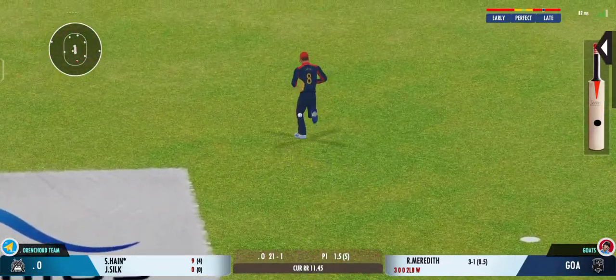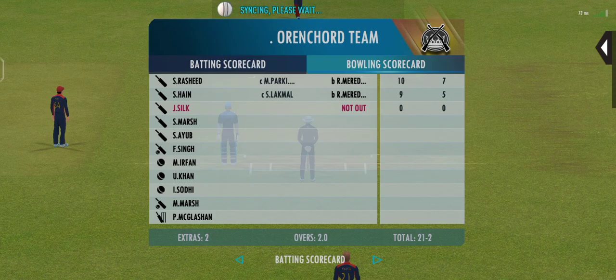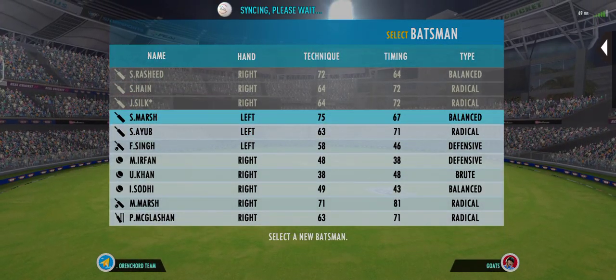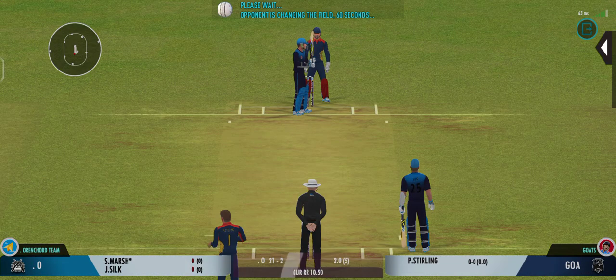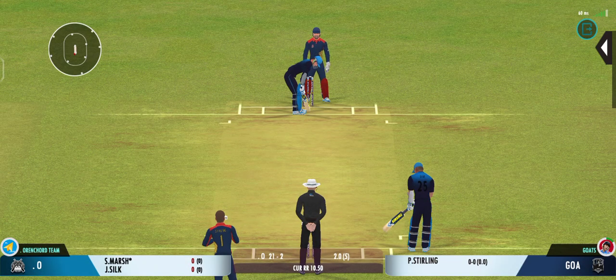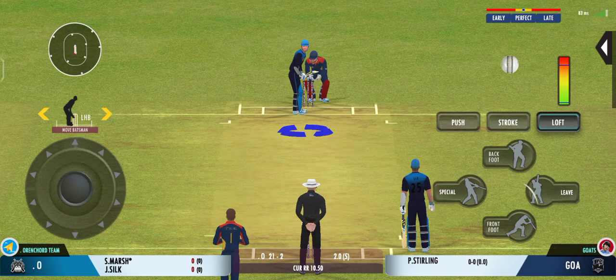Wilted is the call and well taken by the fielder. A long walk back to the pavilion. Doesn't look happy at all. Spinner brought into the attack. And the batting power play comes to an end.